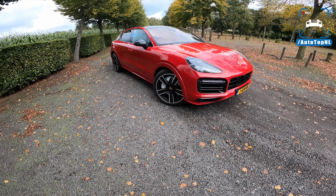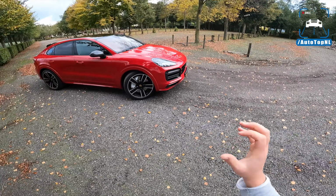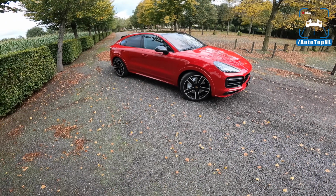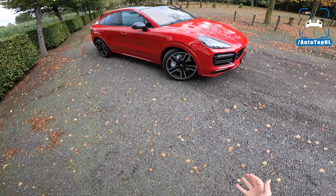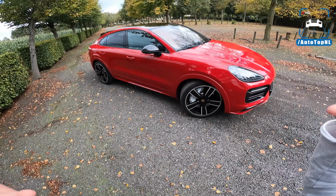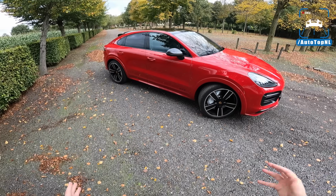So today we have a Porsche Cayenne GTS. So this is the most sporty Porsche Cayenne you can get. No, it's not the fastest, but sporty doesn't equal fast. I'm going to tell you all about the Porsche Cayenne GTS. How has it come to life?